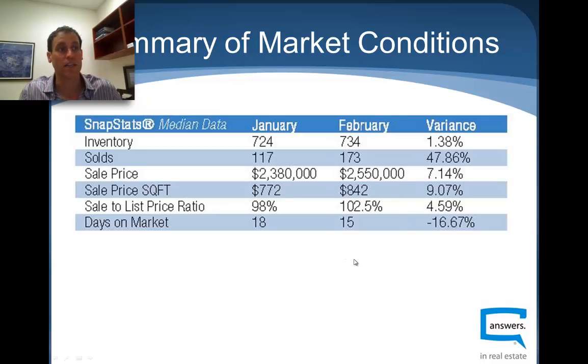So now let's look at how the market has changed between January and February. Let's look at days on market first. Now this is very interesting because anything under 30 days, if a home sells in less than 30 days, that's very strong, that's very quick. The market's moving fast right now. We went from 18 days on market in January to 15 days on market in February. So the market's moving quickly. Basically, if a seller puts a home on the market, it's going to sell within a couple weeks. Sale to list price ratio, this is different than sales ratio.